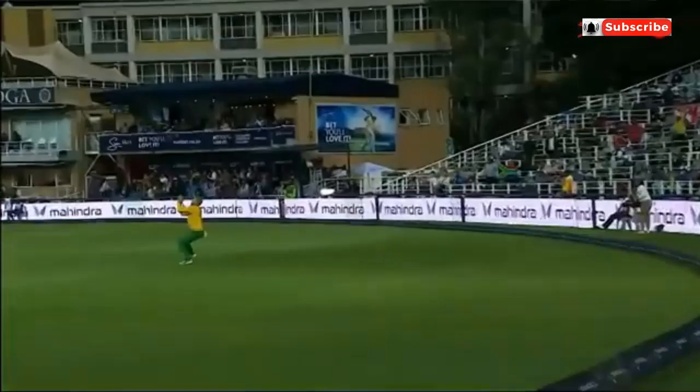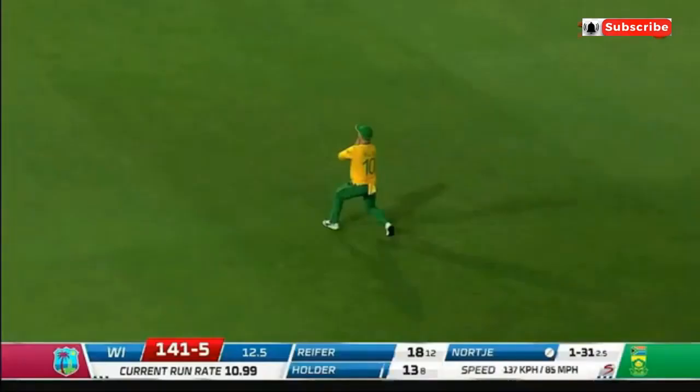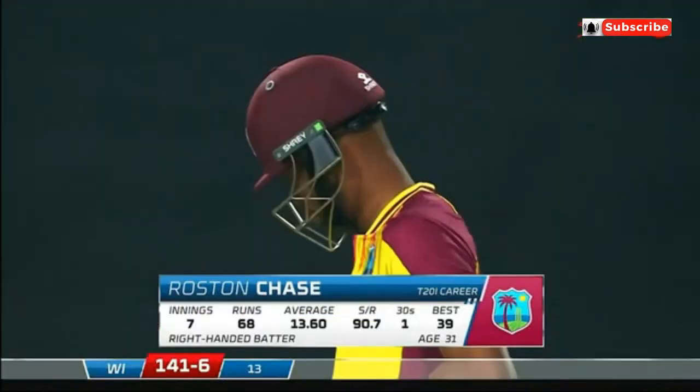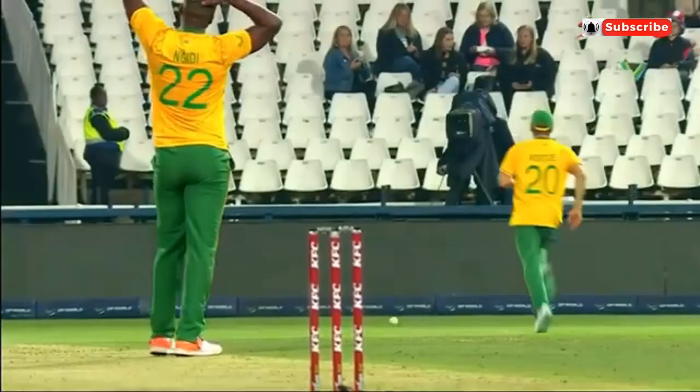16.1. Holder to R. Hendricks. 4. 55 needed now. Walks across to a fuller ball, outside off, squeezes it between short third and point for a 4. 17.4. Shepherd to R. Hendricks. 6. And that's just over. Was a banged in short ball, Hendricks went for the pull and got it away from deep square for a 6er.